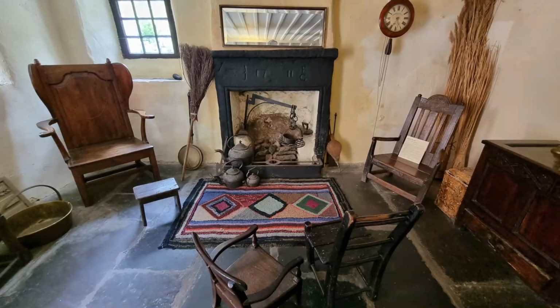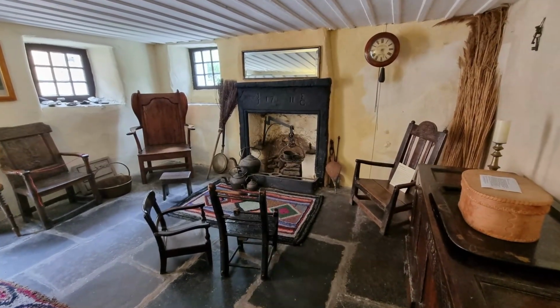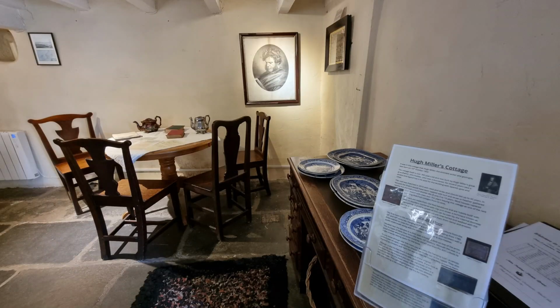This is the cottage that Hugh Miller was born in and lived in, and it is the only thatched cottage left in Cromarty. Next to the museum is the cottage where Hugh Miller was born. It is laid out as close to how it would have been when he lived there.